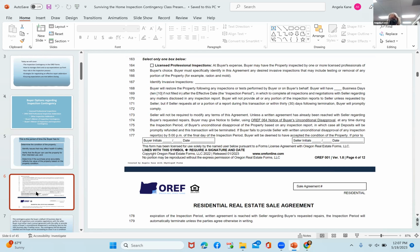So as a buyer's agent, it is really crucial that you watch your timeline. And as the 5 p.m. deadline approaches on the deadline day, you need to counsel your client that if they don't want to accept the property in as-is condition, they need to submit the unconditional disapproval. You also have the option of trying to negotiate an extension of the inspection period, but be aware that both parties have to sign off on that extension before the original 5 p.m. deadline.